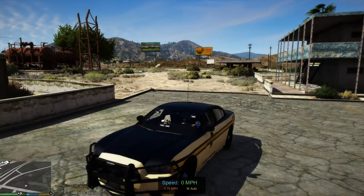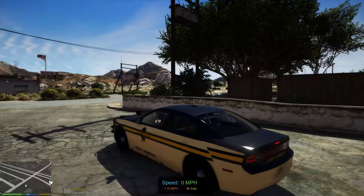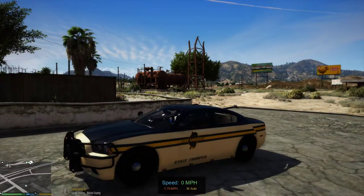Thank you for everyone who's been watching. Thank you for subscribing. And let me know what you think about this vehicle. I do like the texture. It is based off of Tennessee State Troopers.